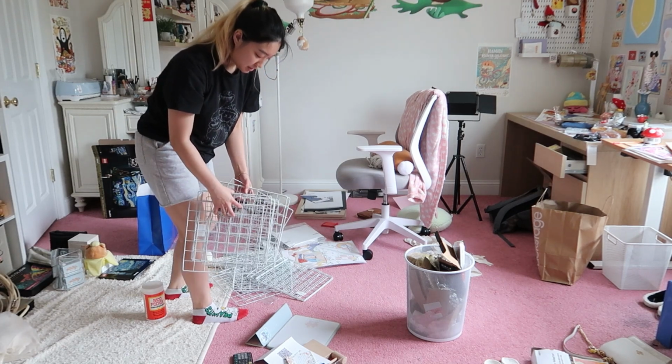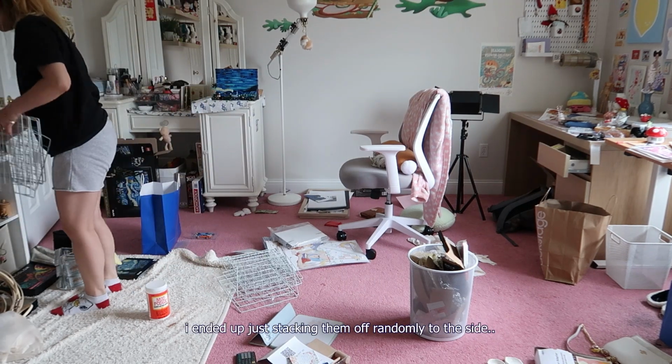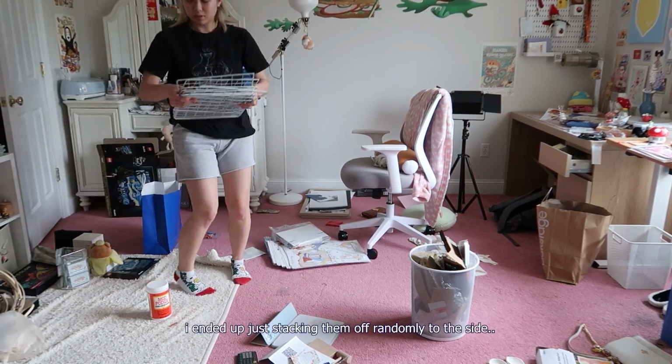I don't know where to put these. I'm gonna need them next month, so I don't want to set them up or anything, but now I don't know where to put these things.